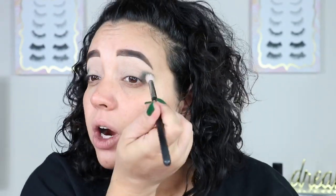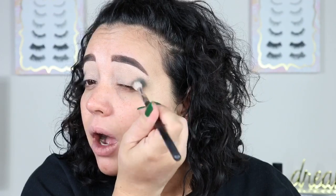It looks a little bit dark, but we'll go ahead and blend that out with a transition color in just a moment, but you just want to bring it in just a tad. All right, so now that I have that down, I'm gonna go in with a lighter color, not a green, it's just gonna be a transition color.